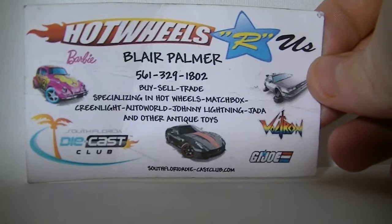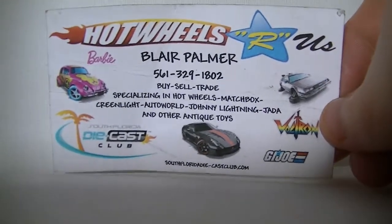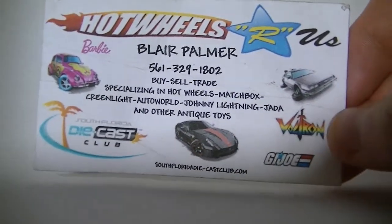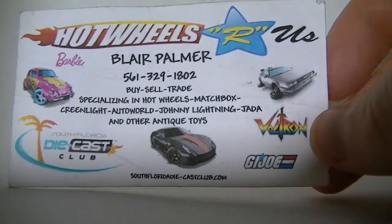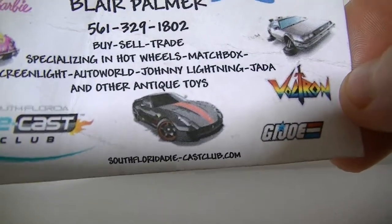This is their business card. If you're a Floridian collector and want to get in touch with these sellers, they're right here. There's their number, their logo. Pretty sweet. Got some Hot Wheels on it too, like the Beetle Treasure Hunt, Ferrari 599XX, and the Back to the Future Time Machine. But anyway, let's get on with the cars.